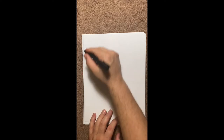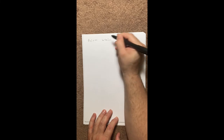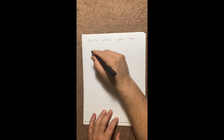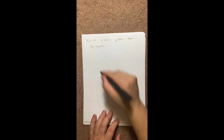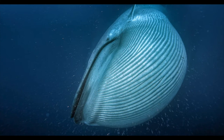Okay, after that gruesome nonsense, we want to talk more about baleen whales. Baleen whales often have rorquals. No, close. That's an A, not an E. Rorquals. And these, so rorquals, are grooves in the throat of the whale.